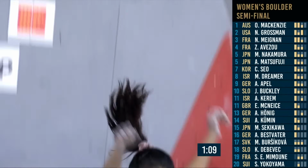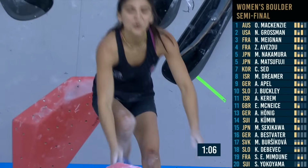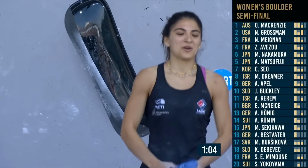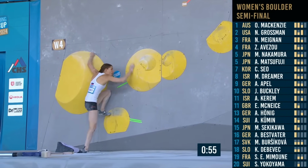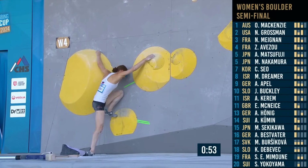Pumping. Natalia was psyched with this top. Yeah, she had to fight for that one. She nearly lost at the very beginning. She popped the right hand off and was nearly gone. She gets it. She might be in finals.